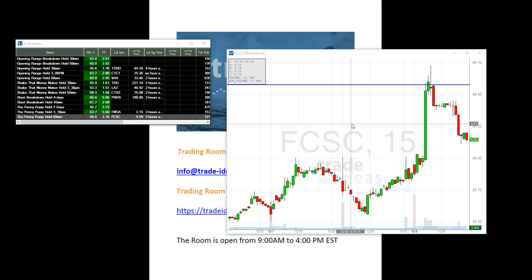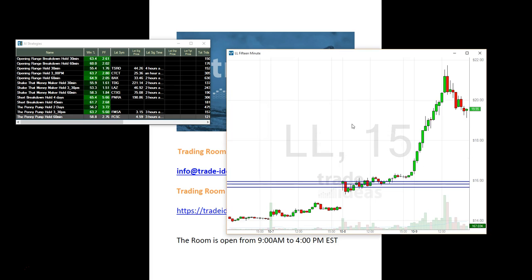All right, this is the one, unfortunately, that I missed early. I did end up taking it. As I told the room, I was a little bit sluggish. Took the trade right around here, way, way late, I think 2.38. Sold some up here, and that was it. But the big move was obviously earlier, and we were alerted to it. Just got to find it.